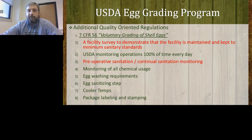Additionally, when you're a customer of the USDA voluntary program, you're still under regulations, specifically in 7 CFR 56. Now, again, these are voluntary regulations that you choose to be under, but if you're a part of the program, some of the additional regulations that you're opting to be under is having us come in and at least do an initial survey of your facility to make sure that it is able to maintain and keep minimum sanitary standards.